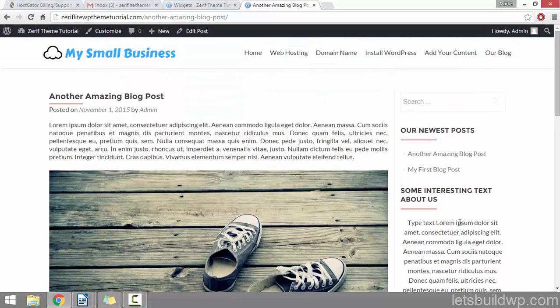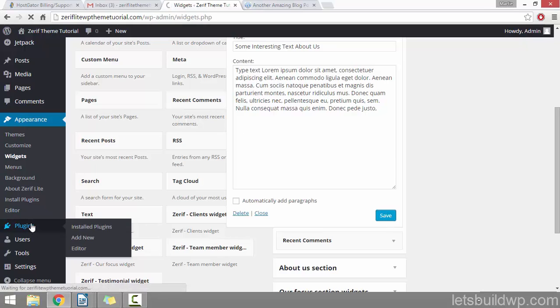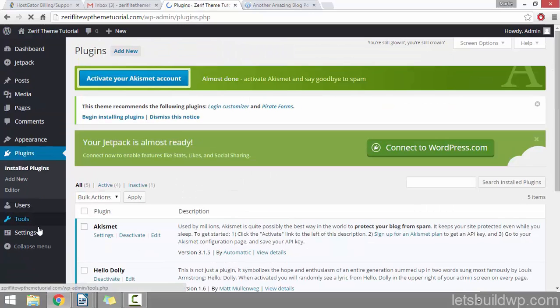Now say you wanted to add an image to your sidebar, we can't do that by default, but we can do it by installing what's known as a plugin. Plugins are basically things that we can download internally within WordPress that will add extra functionality to our website. So to add a plugin, from the dashboard on the left hand side, we just want to click where it says Plugins, and then up at the top, click Add New.